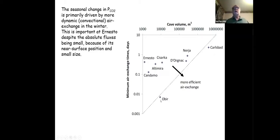And the Obir cave I showed you just now, that's quite a small cave again, but its minimum air exchange time in winter is very short indeed. It's only a hundredth of a day, and that is a very dynamically circulating cave indeed.